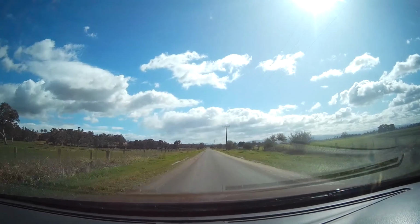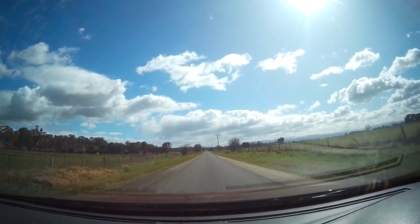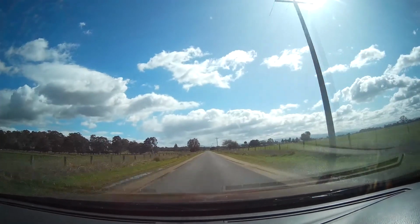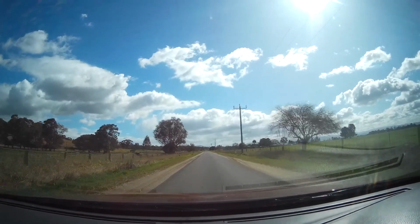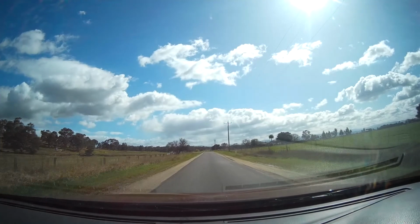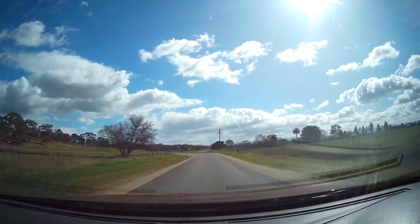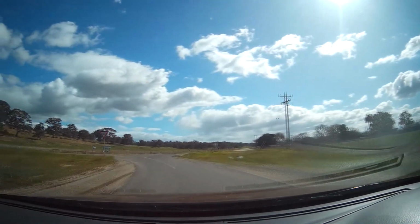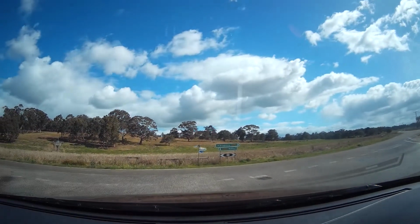Mud there, I could hear it on the car. Well, lucky it needs a wash anyway. I'm waiting for the weather to get better before I give it a wash. I don't like playing with water and stuff when it's cold. Maybe that's just me making excuses. Yep, Maffra left, Boisdale right.